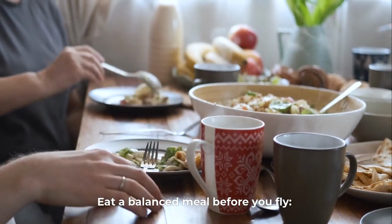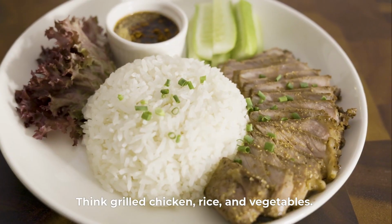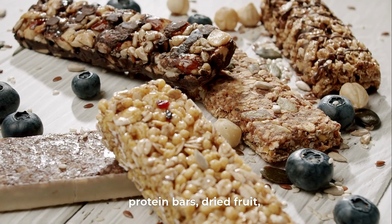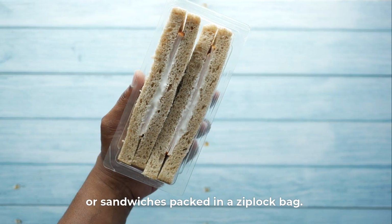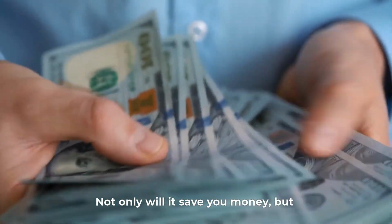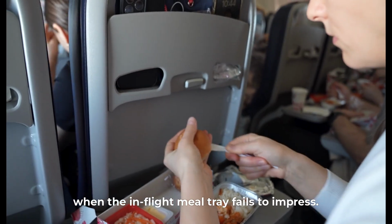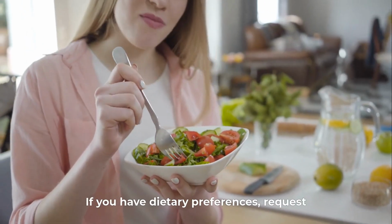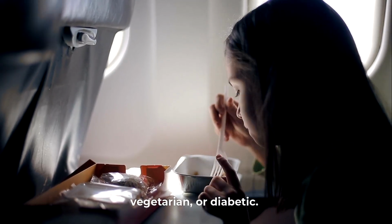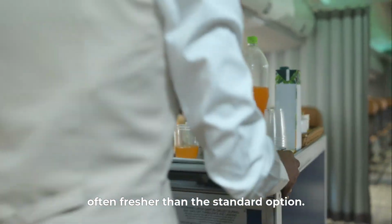Eat a balanced meal before you fly, something hearty but not too heavy. Think grilled chicken, rice and vegetables. Bring your own snacks, nuts, protein bars, dried fruit or sandwiches packed in a Ziploc bag. Not only will it save you money, but you'll have something you actually like when the in-flight meal tray fails to impress. If you have dietary preferences, request a special meal like low-sodium vegetarian or diabetic. These are usually served first, and they're often fresher than the standard option.